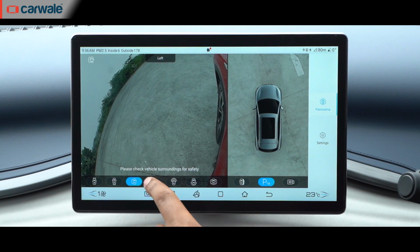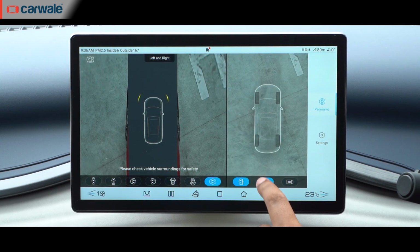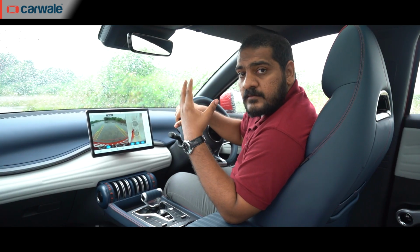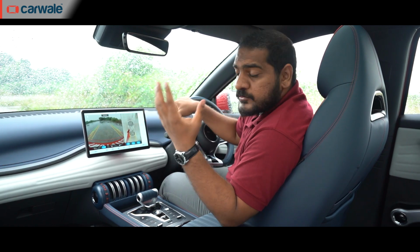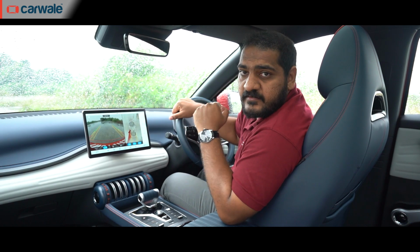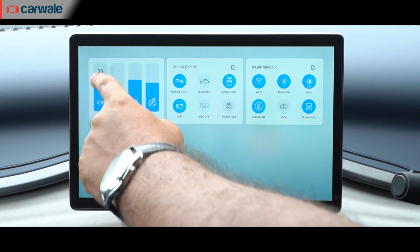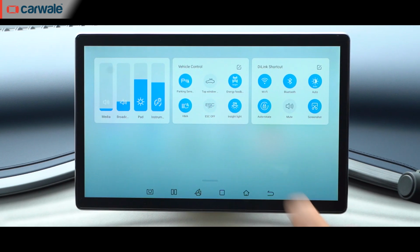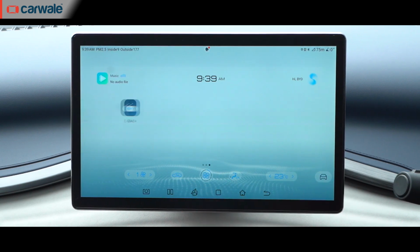What I really liked about this is it's got a 360-degree camera, but the 360-degree camera is also showing what's underneath the car. It's something that you would find in the newest technology that Land Rover offered, in off-road camera modes. But right here, it's one of the best 360-degree interfaces that I've ever seen in recent cars. At the time of driving the Atto 3, Android Auto or Apple CarPlay weren't available in our test drive car. But BYD says the two would be available from the first quarter of 2023 to the customers.